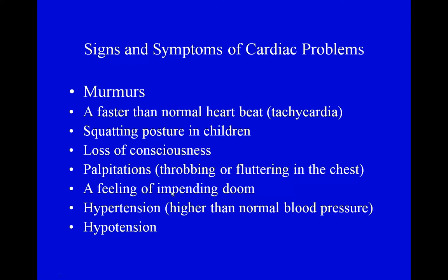This one reminds you to listen to your patients. Sometimes a patient can't tell you what's wrong, but they know something is, and so we call that the feeling of impending doom, where a patient may say to you, I just have this feeling something bad is going to happen, or I don't know how to describe it to you. That's what the patient might say, but I just don't feel right. Something's wrong.